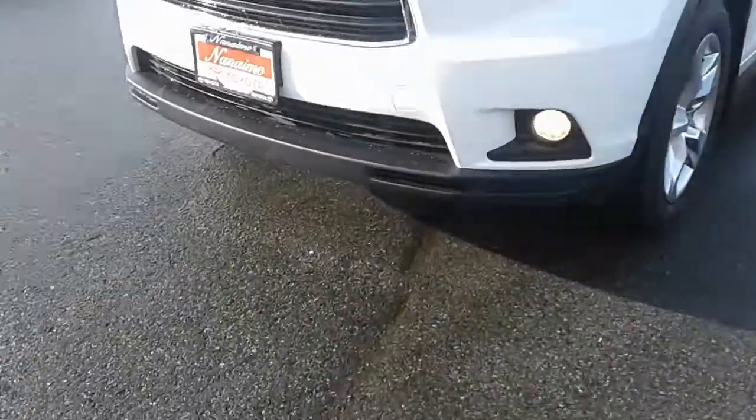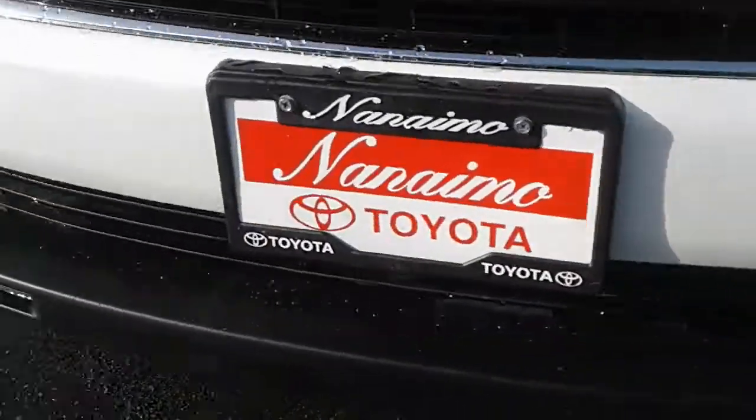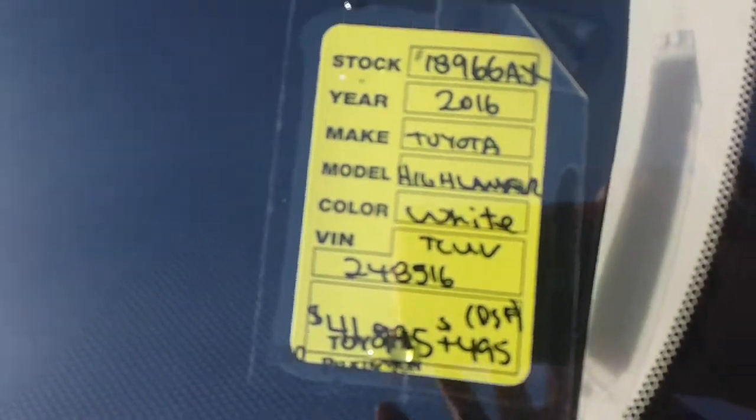All right, so you got fog lights on the front. As you can see, the front bumper looks like it's never even driven on the road because it pretty well has not. Hood's doing good. This has the Blizzard Pearl exterior, so it's got a very pearlescent white. It's very beautiful. Quick look at the window sticker here, $41,995, and then a $495 dealer fee. Up top, you've got your sunroof and crossbars, not just your racks.